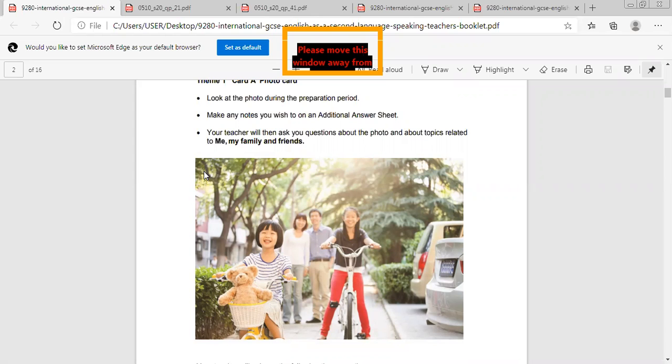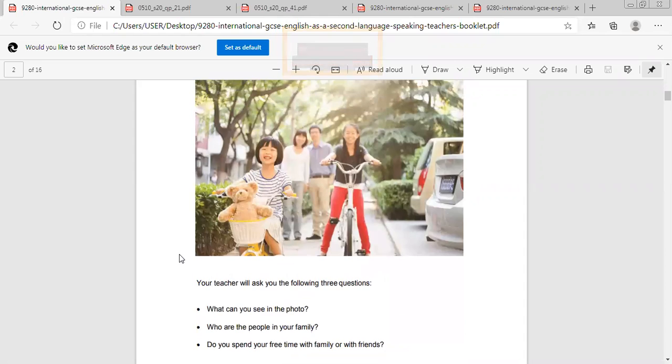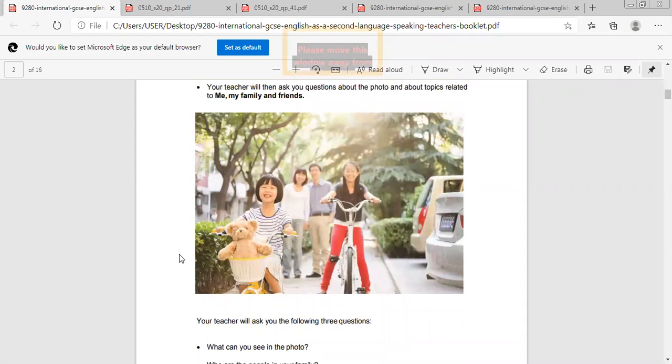Of course, like what can you see in the photo? Who are the people in your family? Do you spend your free time with family or with your friends? Let's talk about the photo. And that goes for 3 to 4 minutes with 15 marks.